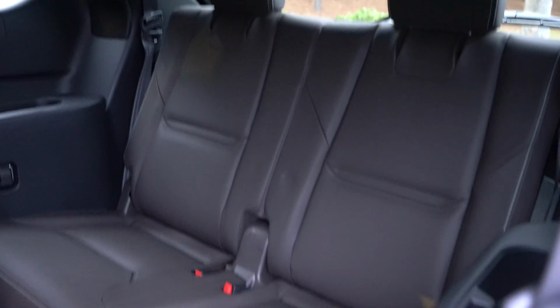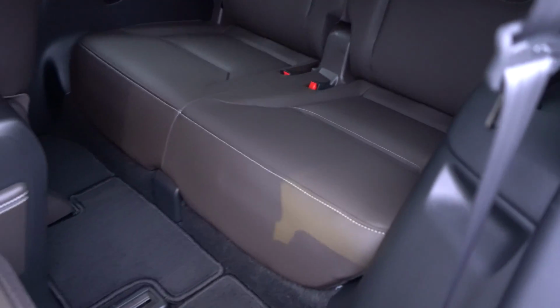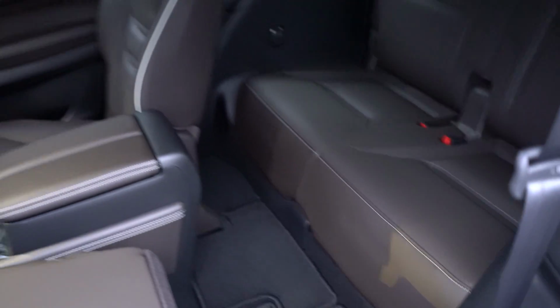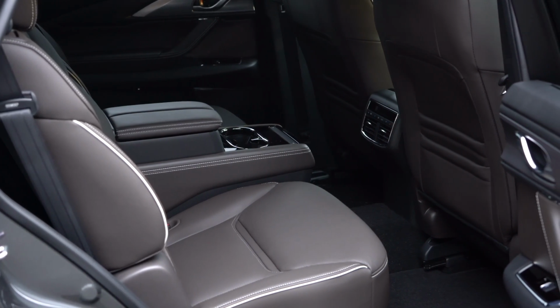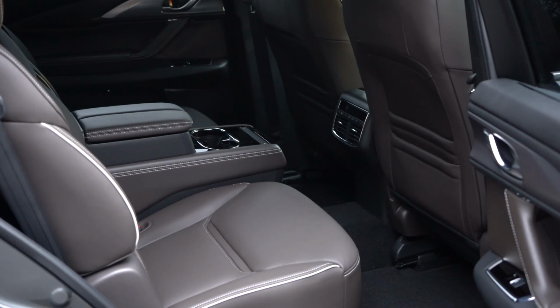And this is actually a 3-row SUV, and it's a legitimate one too. I actually fit behind myself in all 3 rows. If I have my seat setting set for a 5'11" person, like I am, a fully grown adult, I can fit myself in the captain's seat and in the 3rd row. So that is awesome. I love that. I really appreciate that. It's a nice, usable vehicle.